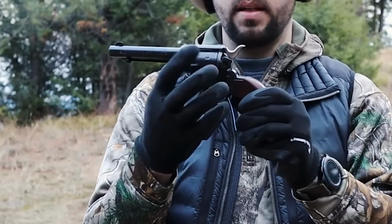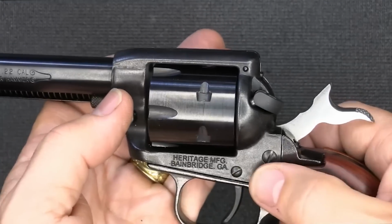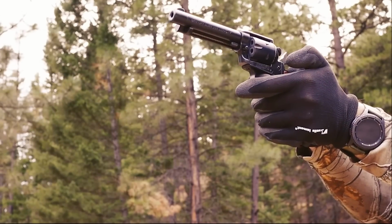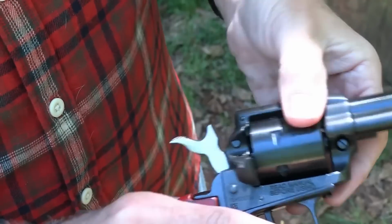A blued carbon steel barrel and cylinder provide strength and durability where it counts, and an aluminum frame keeps weight down and resists corrosion. Cocobolo grip panels conform to the authentic Western look and afford a solid grip, and a fixed notch rear sight and a blade front sight offer quick, intuitive target acquisition.